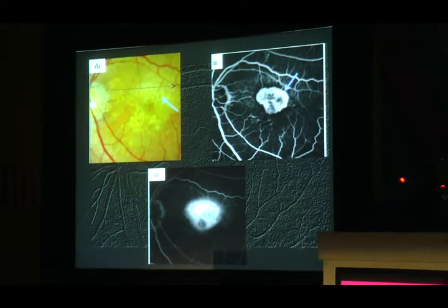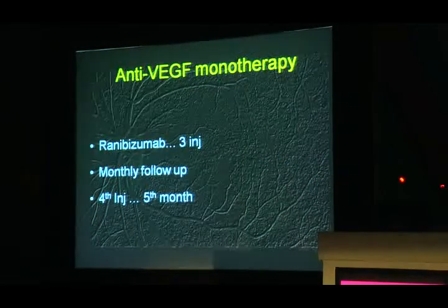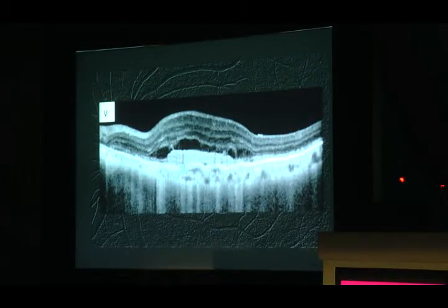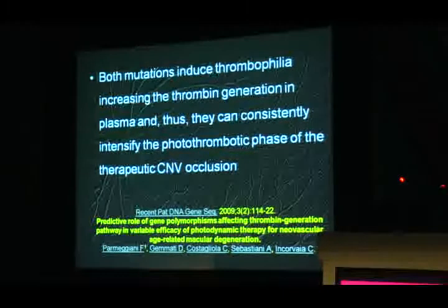This is a case which was diagnosed as neovascular AMD with a classic type 2 CNVM, leaking profusely in the late phases. It was treated with ranibizumab monotherapy, 3 injections, followed by monthly follow-up. But in the 5th month it recurred, a 4th injection was given, and in the 7th month again this picture. If you go back and look, this is exactly where there is a localized polyp, and the whole area has a branching vascular network. So PDT was done and it regressed completely.